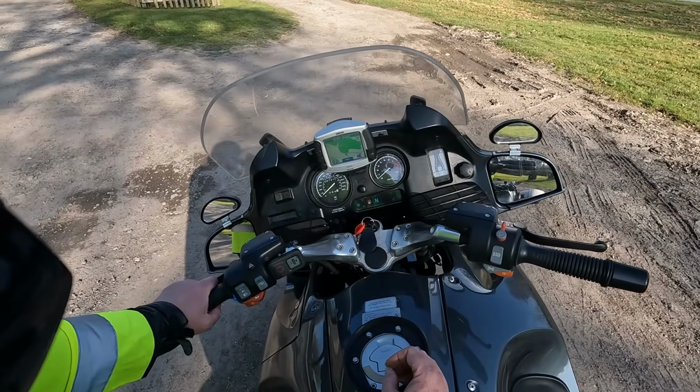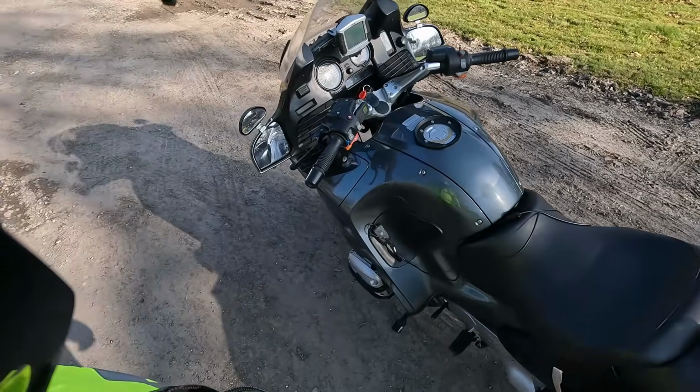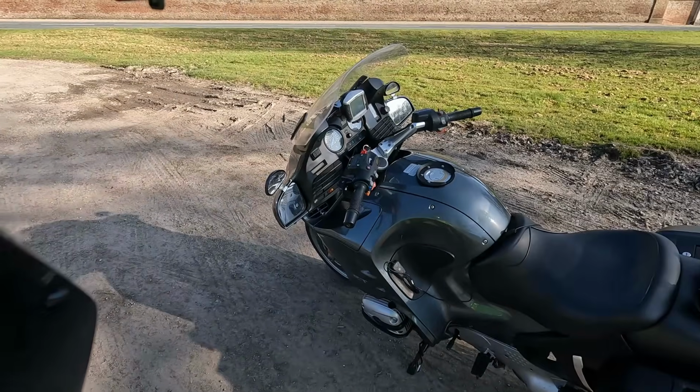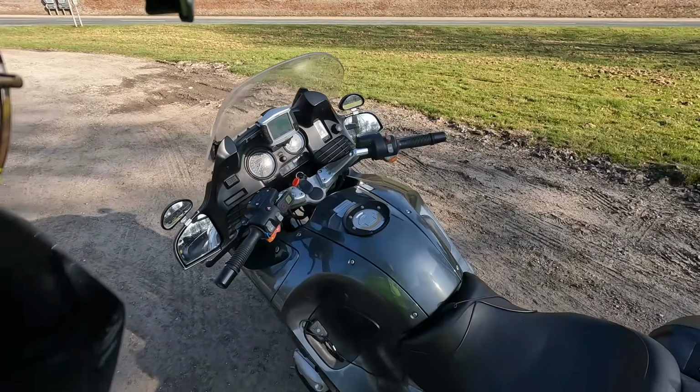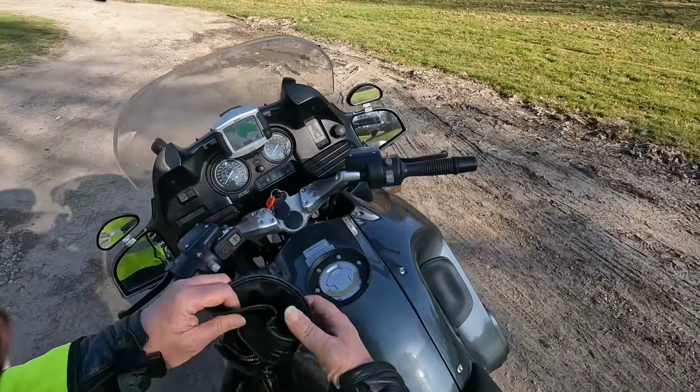And that's it. That's the BMW R1150RT. So let's go and have a bit of a ride on it, see what it's like out on the road.